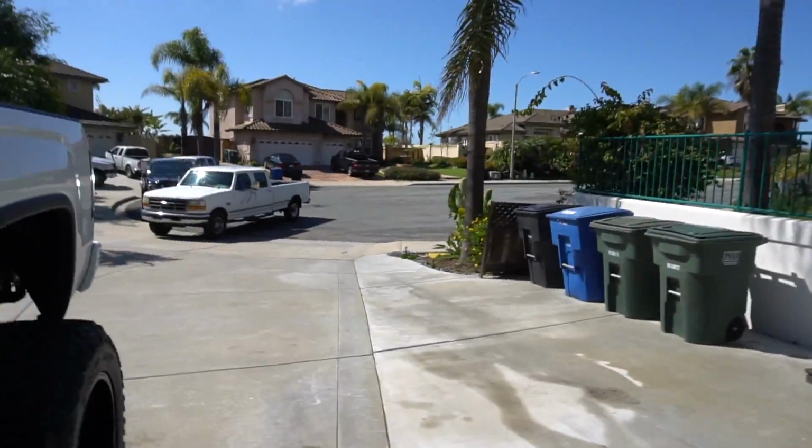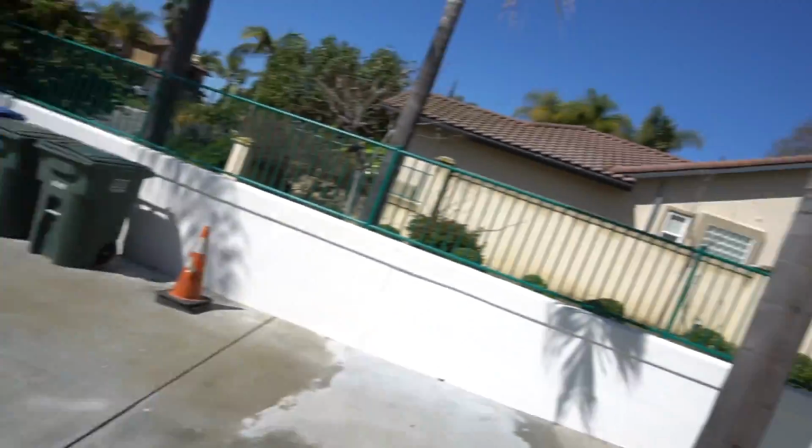But regardless, let's jump in the truck here. Let's head up to Preston's. I think Chris's truck, which is sitting over there, is also going to be getting some work done on it later today. We're going to be meeting up with him, so stay tuned for that as well. But let's fire this beast up here.